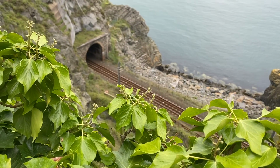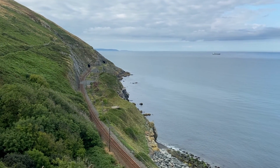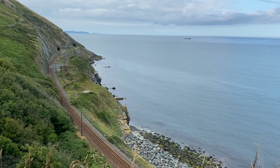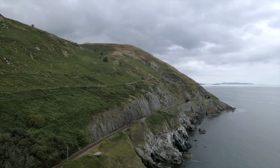Another common thing to do in Bray is walk the Bray to Greystones Cliff Walk. This is a 15-kilometre cliff walk there and back, and it has insane views of Wicklow's coastline.